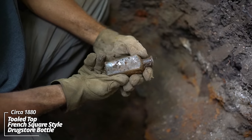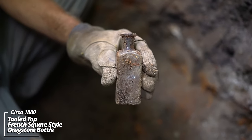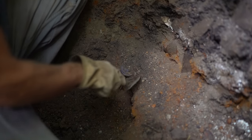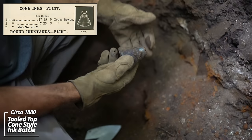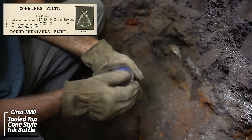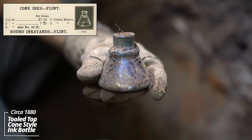A little French square style. Wow, these are getting early. Look at that little prescription, that thin lip on it. An ink. Sometimes these have the company name marked on the bottom. That's a key mold. This thing's super early. Got some great rainbow iridescence on it.